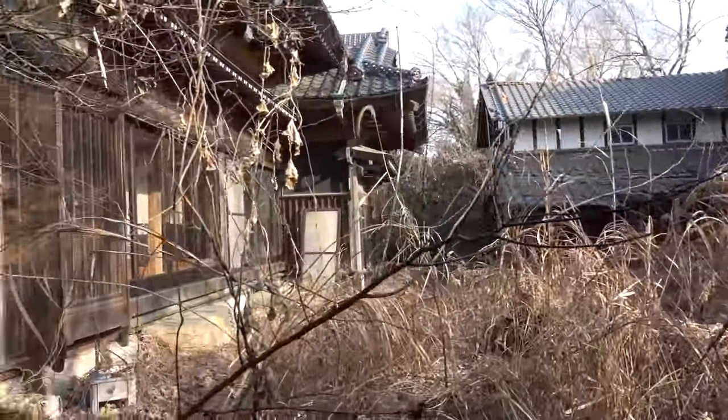An outside kitchen here. In part 2, we'll look inside the main house.